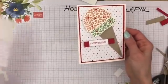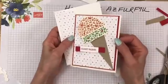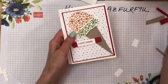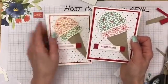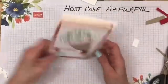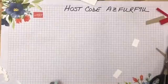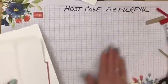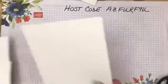And then, of course, I made the matching envelope. What do you think? You like that one? I'll bring in my card that I did ahead of time. You can see I did it on white. The background was white. So that was another alternative. Now I'm going to bring in something else. We're going to do another one. I could have played with this one for hours, but I thought you might get tired of me.